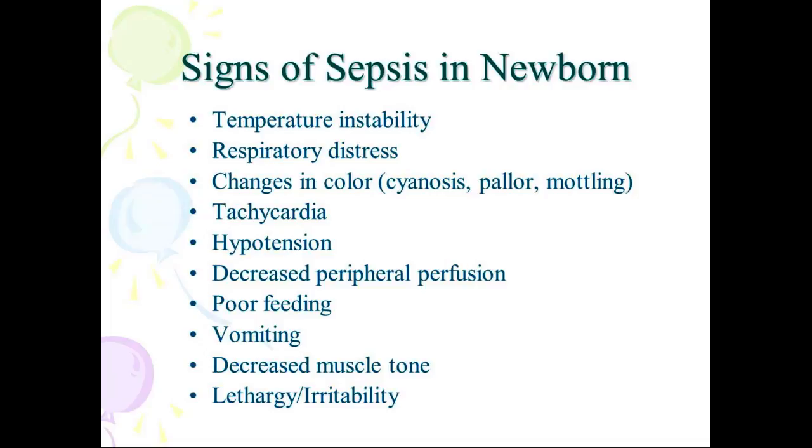So all these different signs of sepsis are going to occur in that newborn. One of the first things you are going to see is temperature instability, respiratory distress, but also changes in their color. They might be cyanotic or very pale or have mottling of their skin. Mottling is where you actually see almost a roadmap appearance of the baby's skin, kind of a lacy appearance under the skin. Tachycardia and hypotension are there. Decreased peripheral perfusion, so you see a lot more acrocyanosis. Poor feeding, vomiting, decreased muscle tone, and they can either be very lethargic or they can be very irritable.